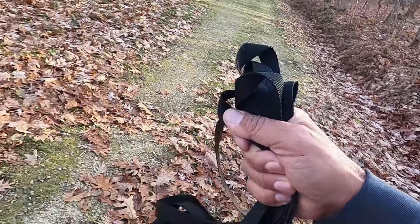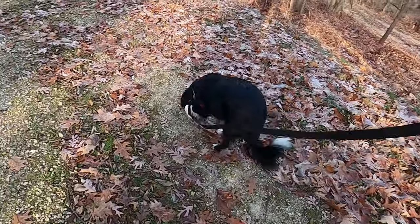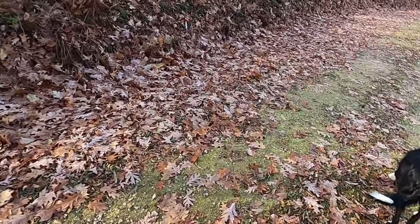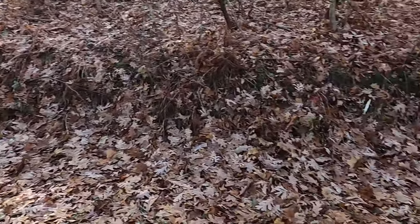All right, come on, pup. Let's walk. And that's Izzy. Izzy's not afraid, or that's Maisie. Maisie's not afraid of anything.